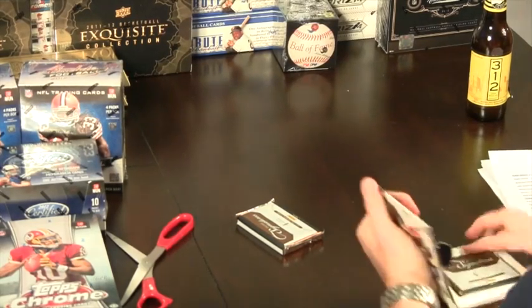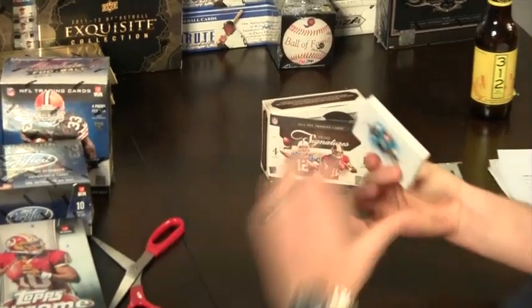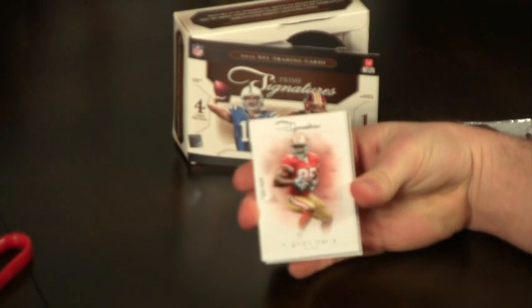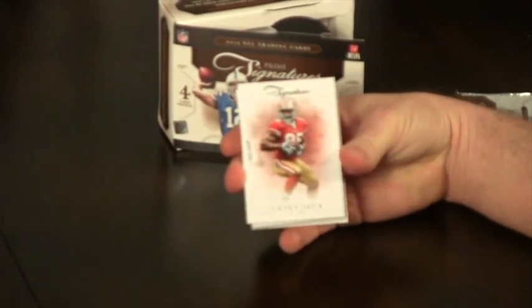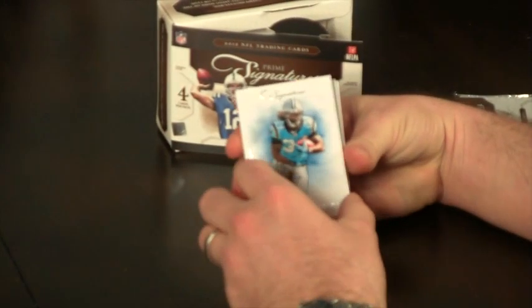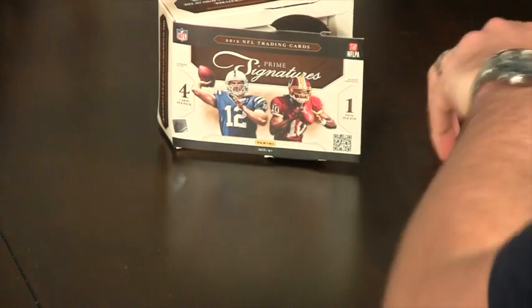All right. There we go. You ready? How are we looking? Looking good. This is very exciting. You got Vernon Davis, $4.99. Just keep going. What's happening? It's bad, don't worry. D'Angelo Williams, $4.99. Christian Ponder, $4.99. And the hit, Taiwan Jones, 32 out of 49, going to the Raiders, Reed W. There you go, brother, getting the first hit of the break.